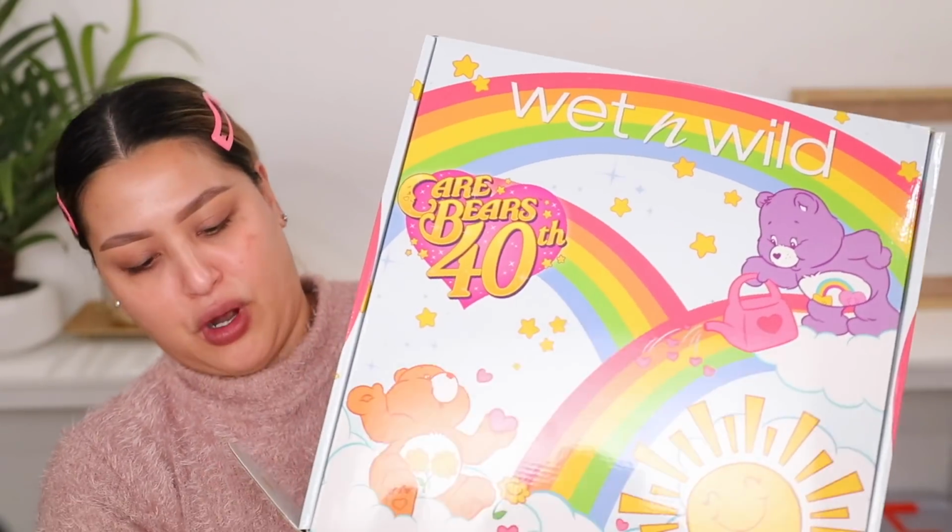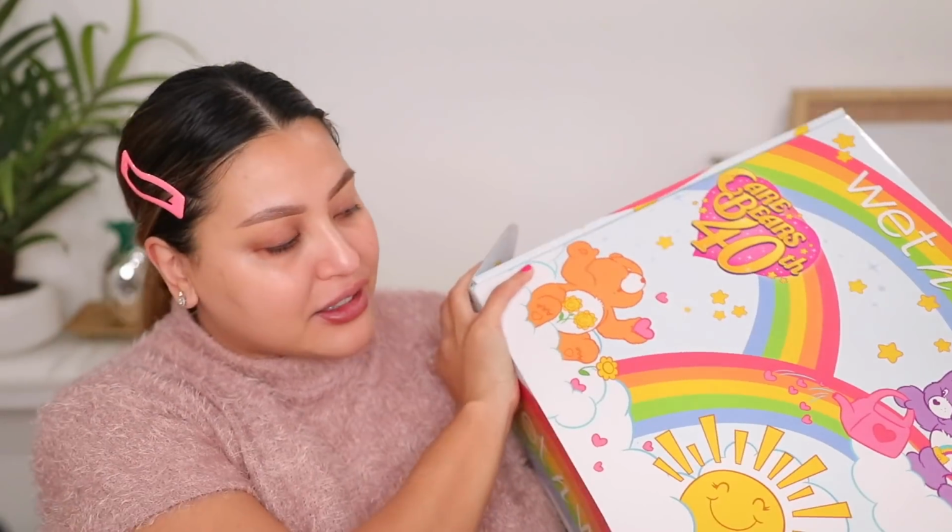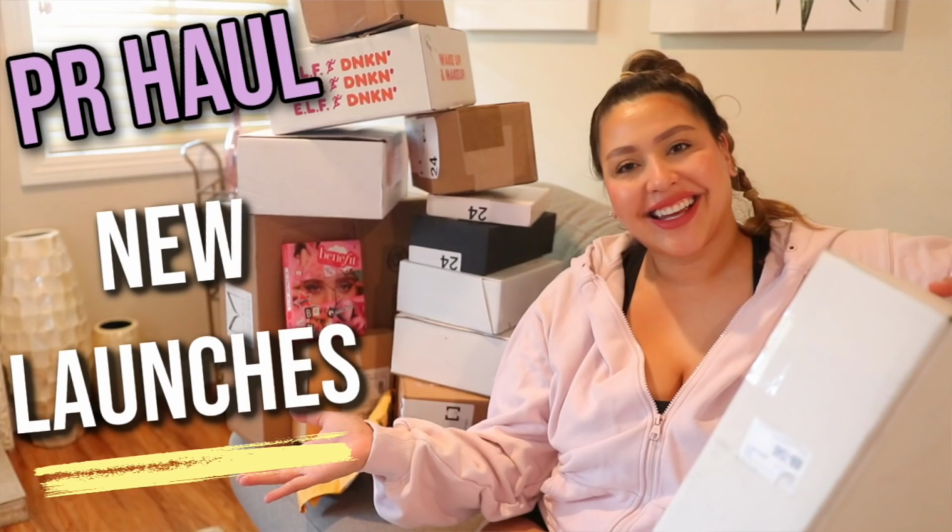Nails. So today I have, whoa, almost, can you imagine getting that sliced right here? Care Bear 40th anniversary with Wet n Wild. It's a very cute collection if you guys saw my PR haul.